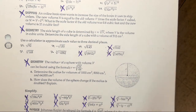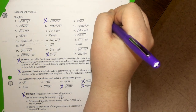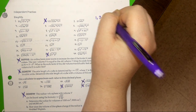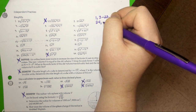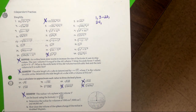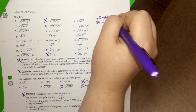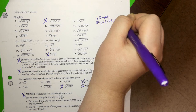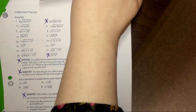So if we're listing off which problems you need to do, it is number 1, number 3 through 22, 24, yes, so you're instantly going to put no real root and move on. 27 through 29, 31 and 32. And then Dre has already answered one. So you're like, Miss Compton, do you hate me? Why are you giving me so many problems?